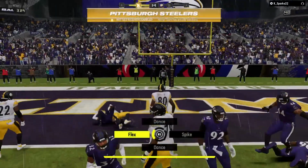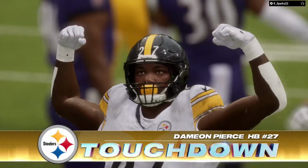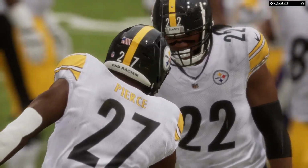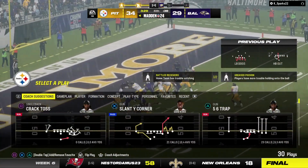Again, it's Pierce. And he's going to take it in for a Steeler touchdown. Damian Pierce, his 2nd touchdown of the game and his 9th on the year. And the Steelers answer back with a touchdown of their own to take a 4th quarter lead.